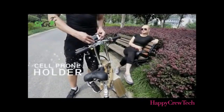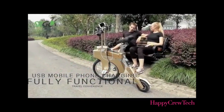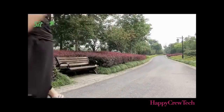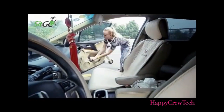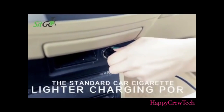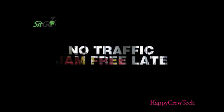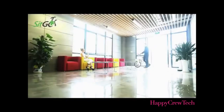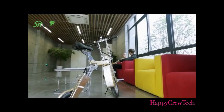Charge your cell phone with its inbuilt USB charging port and enjoy your selfie time, anytime, anywhere. It also has a 360-degree rotating cell phone holder. Ride while listening to your favorite music, or don't miss your route. The world's first electric bicycle that can be charged by a car cigarette lighter will keep your Sitgo from ever running out of power, being your best travel companion ever.